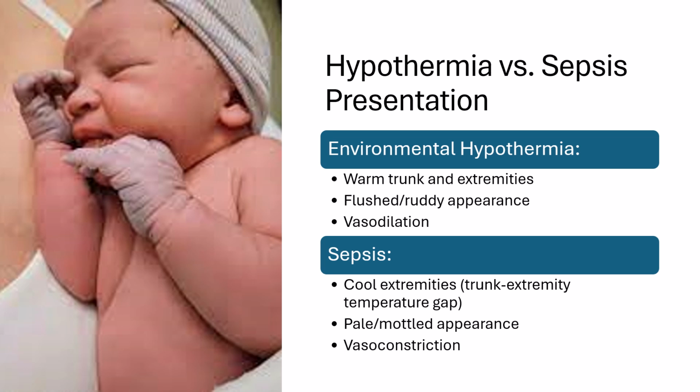mottled appearance, and vasoconstriction. Here's another frequently tested concept: increased heat requirements in an infant who previously maintained temperature well may indicate sepsis. If an infant suddenly needs higher incubator temperatures despite appropriate interventions, think infection.